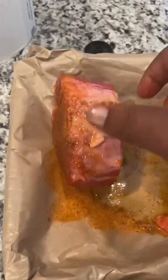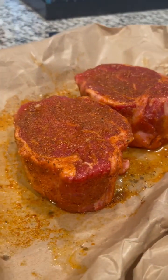Make sure you're getting all the edges. We want to make sure you're getting the sides as well. Worst thing in the world is a steak that's not properly seasoned. Make sure you're getting the full rotation on that bad boy. We want even, perfect consistency. You know?